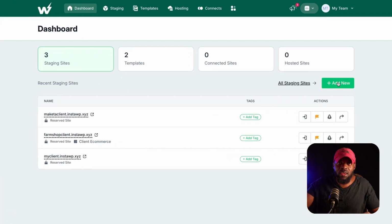But with InstaWP, you can see how easy this is. It's very simple, very clean. You can navigate through this in a very, very easy way. So if you want to get away from all these dashboards you get with these hosting companies, InstaWP is the best solution.